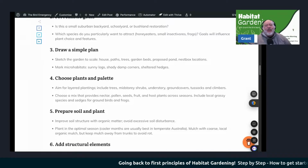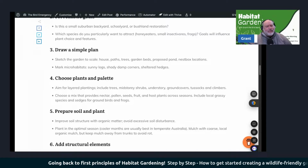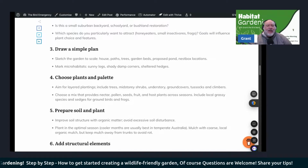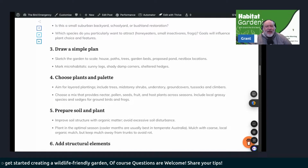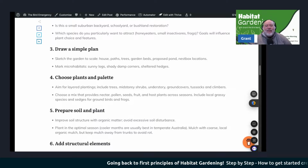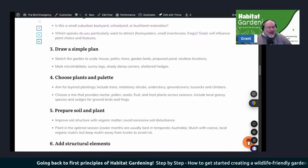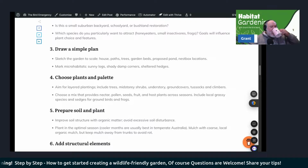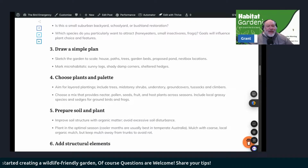Paths. Where do you think you could put nest boxes? And then mark the things that you already know about your garden that we talked about noticing in the site analysis. The sunny spot where the lizard already comes and sits on a log, your damp, shady corner, your shelter belt, your dry, leafy spot under the gum trees. Start thinking like an insect or a lizard, and note in some of those places.